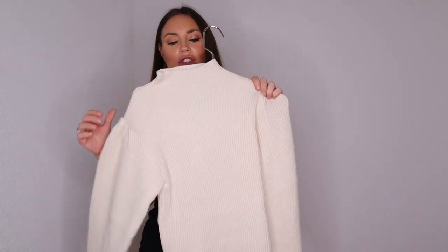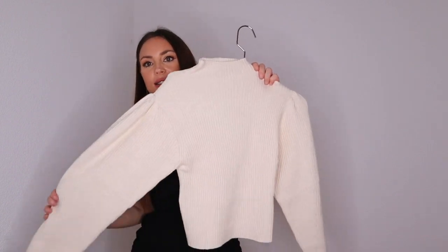The second item is actually something a little bit more on the winter side. I'm not seeing myself wearing it right now in fall, because it's a little bit too hot weather for that. This is a little bit more cozy. This is some knitwear. And when I saw it, I fell in love with it. Look how beautiful and gorgeous this knitwear is.